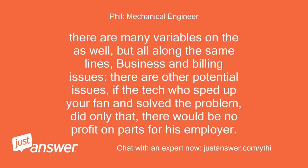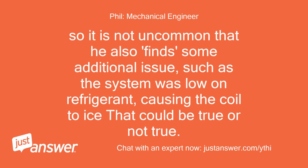There are many variables on that as well, but all along the same lines: business and billing issues. There are other potential issues. If the tech who sped up your fan and solved the problem did only that, there would be no profit on parts for his employer. So it is not uncommon that he also finds some additional issue, such as the system was low on refrigerant, causing the coil to ice. That could be true or not true.